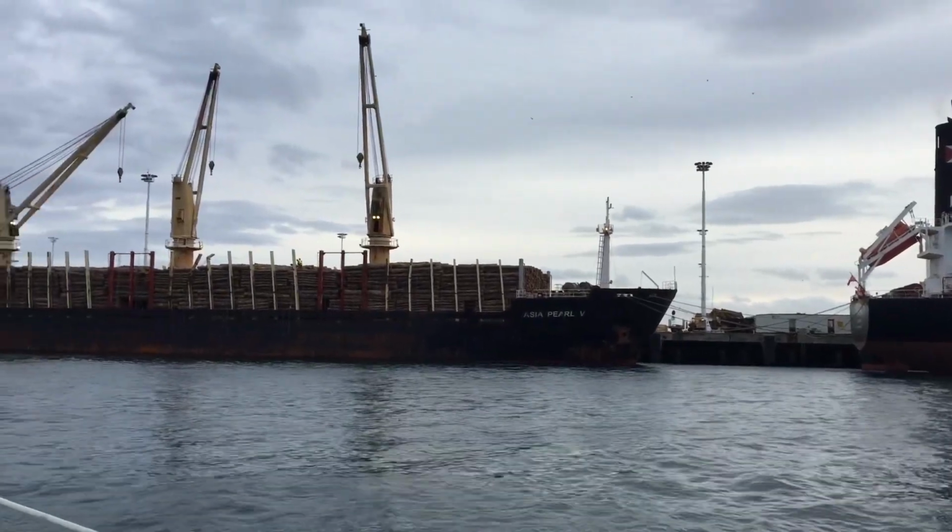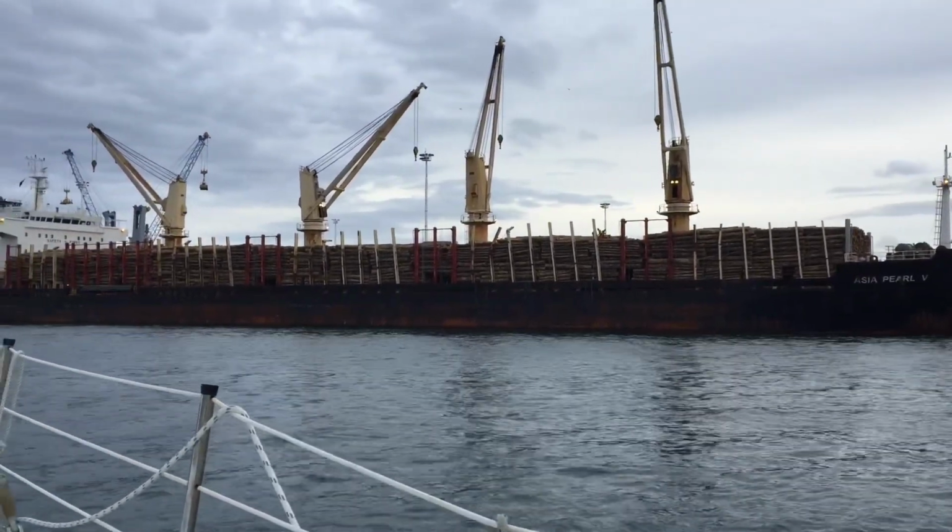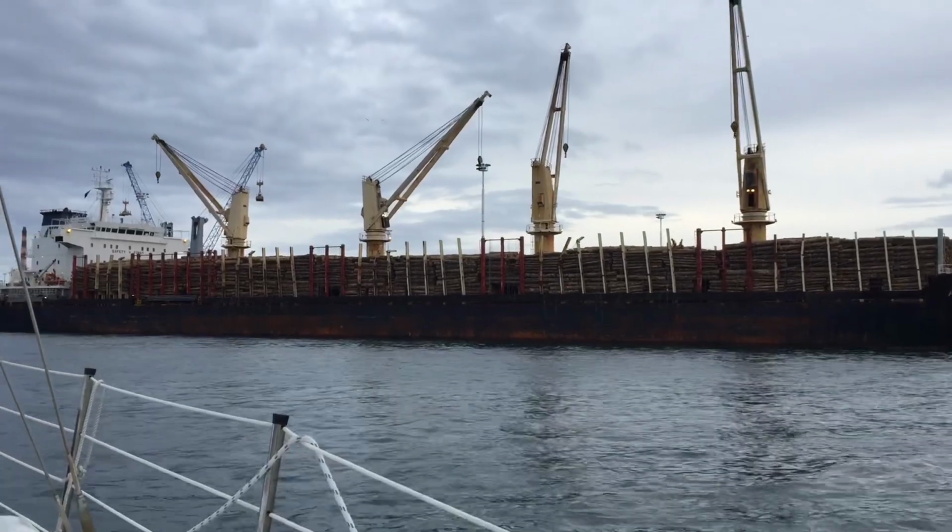There's a lovely smell of pine at the moment. I'm pretty sure that one's about ready to go. Looks like they're lashing the chains over the top.